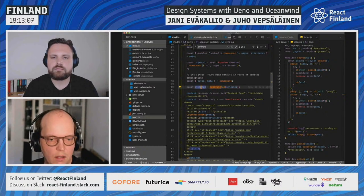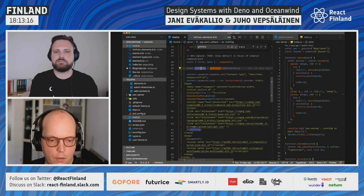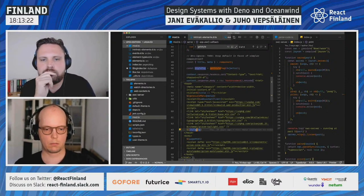That's how it looks. It's not that many steps. It's like this: integrate on the component level and capture, and then put it to HTML or separate CSS. That's how OceanWind integrates to this kind of system.